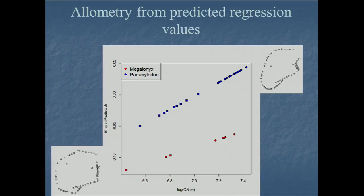And what this line also shows is there's a definite gradient between different sizes. So what we might be able to do is, if we find another scapula, we can put it in this analysis, see where it falls out on this line, and maybe get an idea of how old that sloth is.